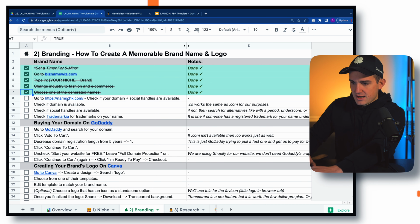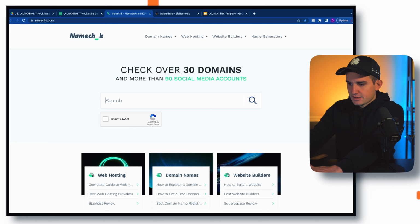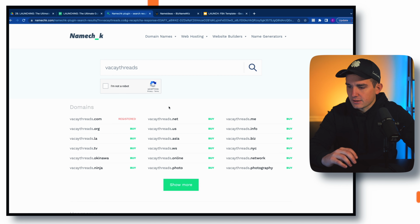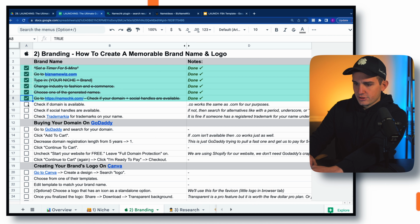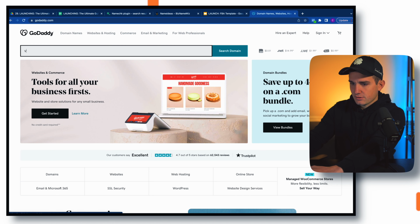Now we're going to go to namecheck.com. You can just click the link here. Basically tells you if it's already taken or being used by somebody else. And this shows us across all the different social platforms if it's available or not, along with the domains. Pretty much available everywhere except for like Facebook. The Shopify name doesn't matter because we're going to use our own domain for that too. So we're good. And then we're going to go to GoDaddy and check to make sure that it's available.